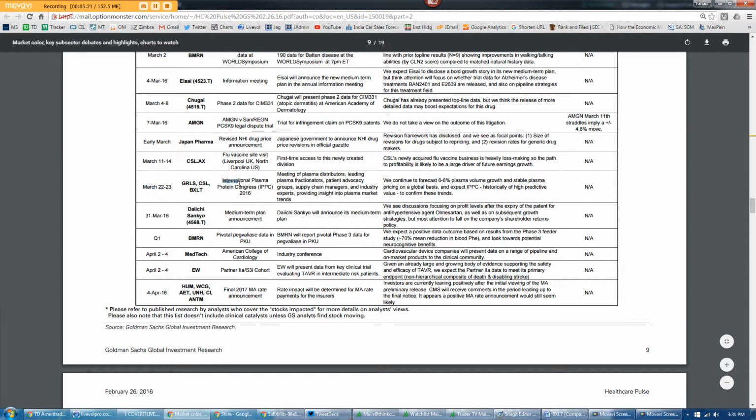There's this conference going on, the International Plasma Protein Conference, and in this, Goldman Sachs believes we forecast 6 to 8% plasma volume growth and stable plasma pricing on a global basis. This is interesting because I have another note from Goldman Sachs that came out in January, in which Goldman Sachs had raised the total plasma volume growth projections from 5% to 6.5%, and now they're saying it's going to be 6 to 8% after channel checks, which means that the consensus is gradually moving higher for Baxalta.